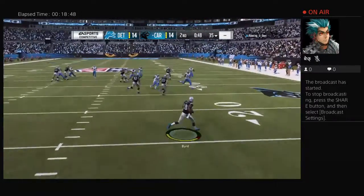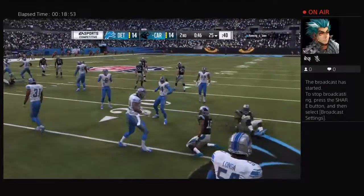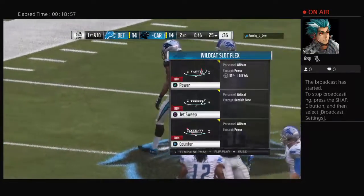This is taken just shy of the 10 here. And not a bad return here. He gets it out to the 25-yard line. Carolina getting set to take the field.